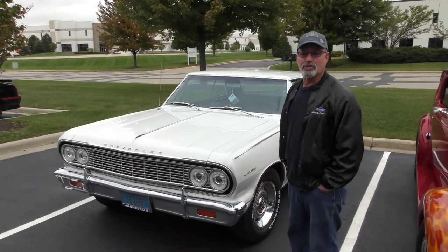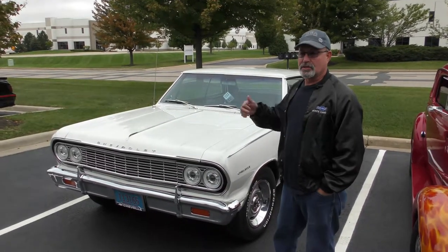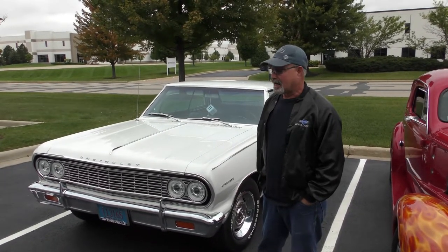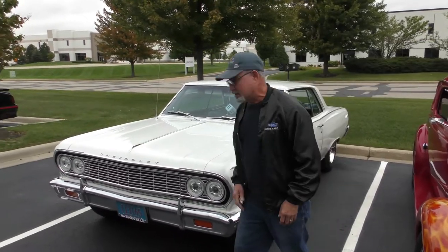Okay, so where you pick her up at? I picked it up last year, June, out at the Racine County Fairgrounds. Oh, really? Out in Union Grove. Yeah. I'm happy with it. What size engine does this one have in it? It's got a 283.